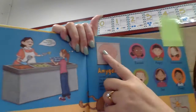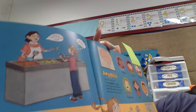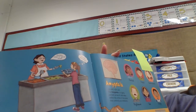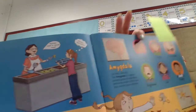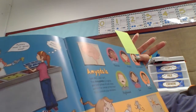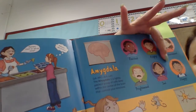And then we have this little teeny tiny yellow part called the amygdala. That's a fancy word, isn't it? It's a little tightly packed group of cells deep within the center of your brain, and it controls your emotions like excited, angry, embarrassed, frightened, sad, or happy.